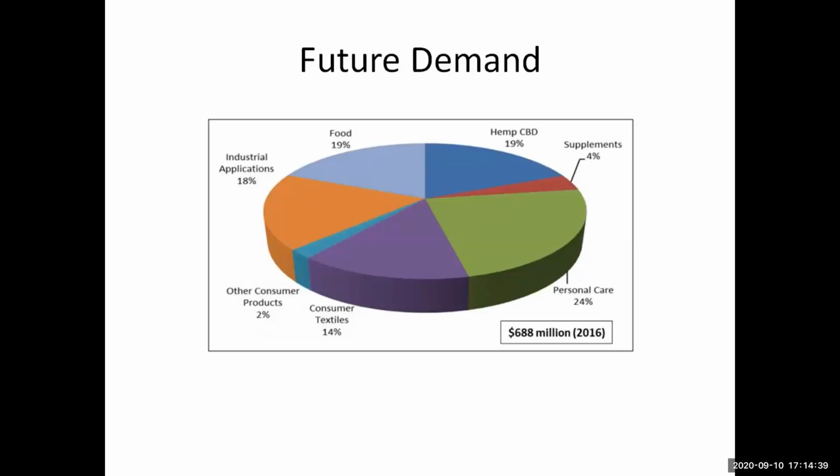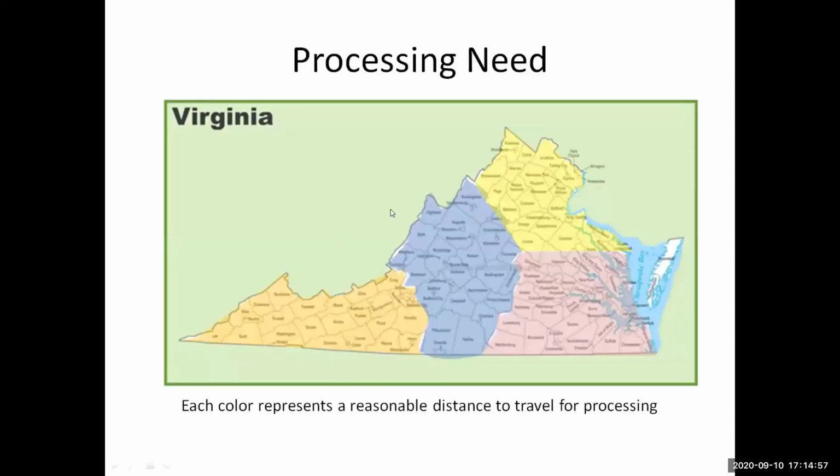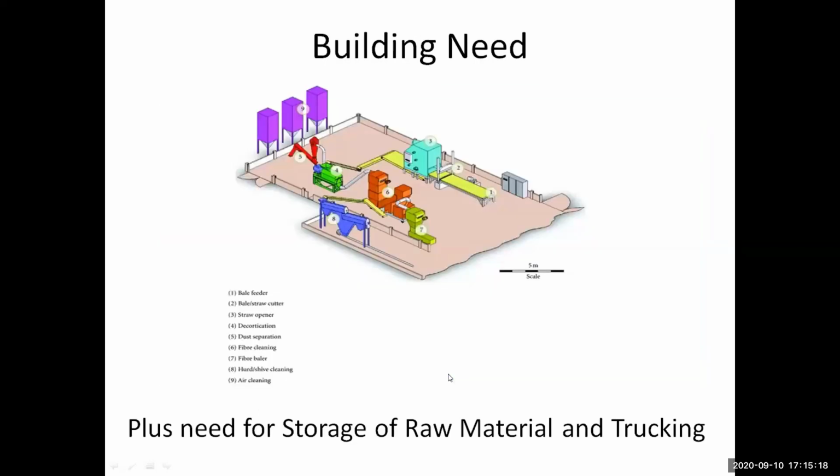So these were some slides that we've had, and I just wanted to point out that even though a lot of people are focusing on the oil right now, there is a lot of market for textile. There was over $688 million spent importing the hurd and bast fiber necessary for textile. So what we have found, and we've worked with VDACS quite a bit about this, there needs to be these strategically placed processing facilities. We are in Wythe County, so we're in the center of our area, but there needs to be a processing facility scattered throughout Virginia just to provide the farmers with an access point to get the crop to the market.